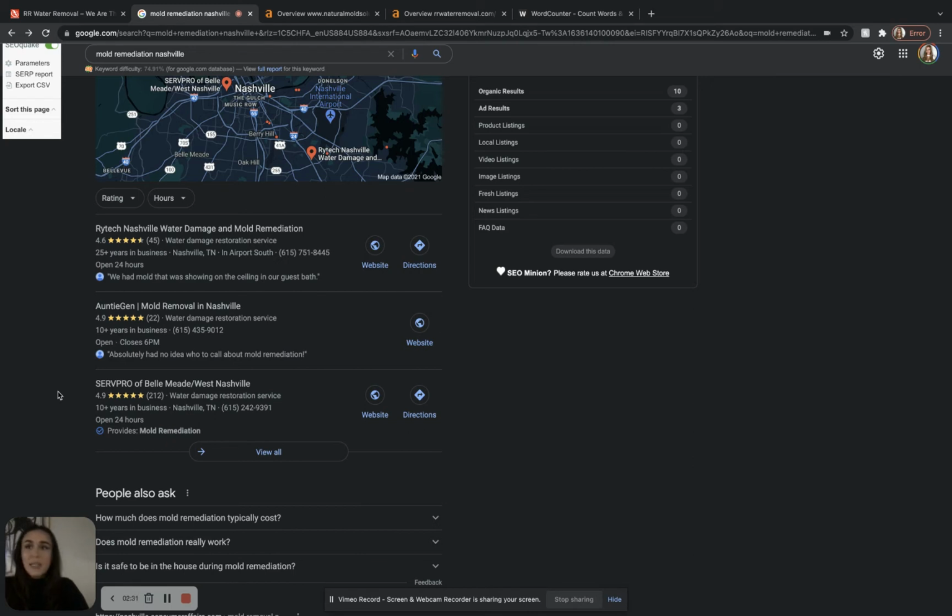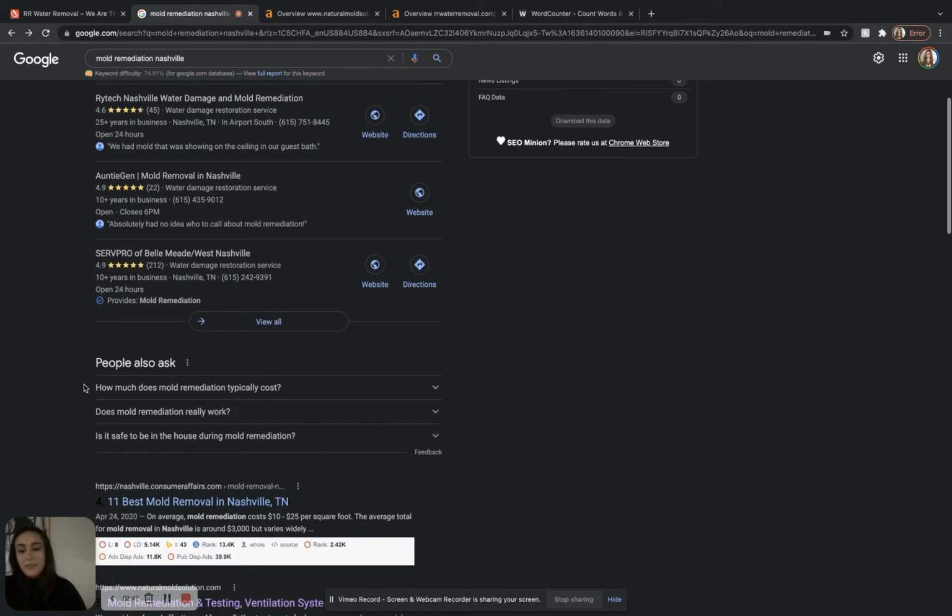And citations are basically just being listed on directories like Yelp or Yellow Pages or Yext. You want to be on places like that where local people can find you really easily and that they trust. So you want to get more of those than they have.